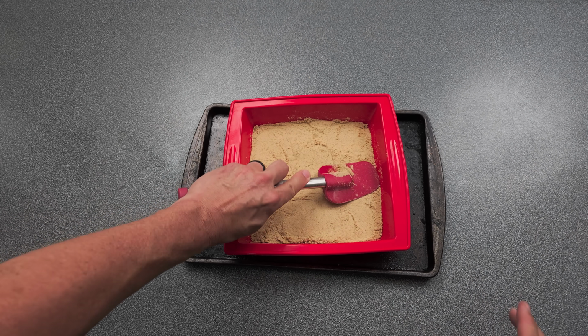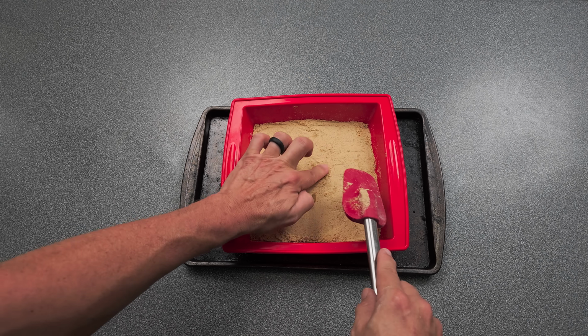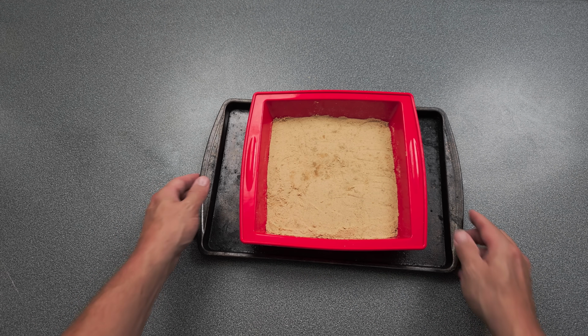And y'all listen, this step is totally optional. If you don't want to make the crust, you don't have to. But it sure does make it good. So once your oven's preheated, you're going to throw this in for 10 or 12 minutes. Just till it starts getting a little bit of color in it.